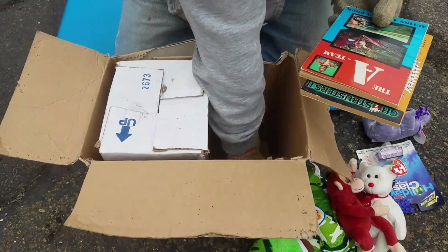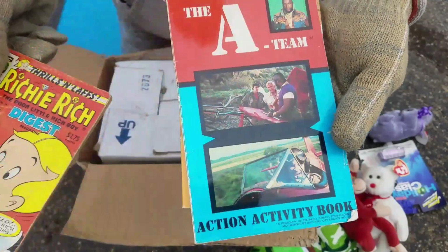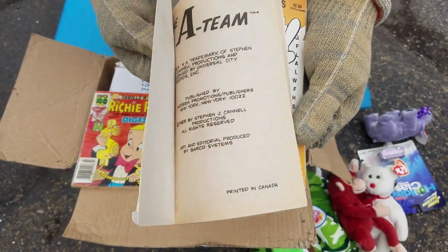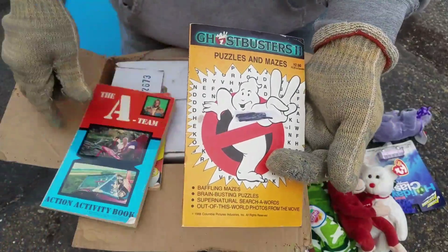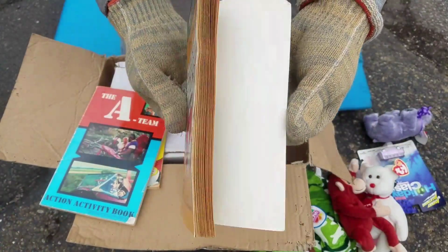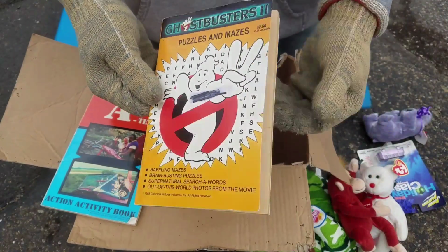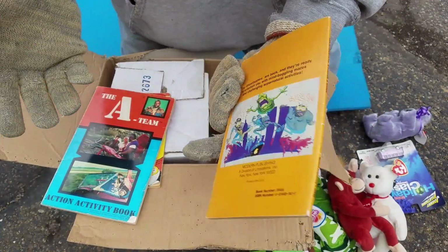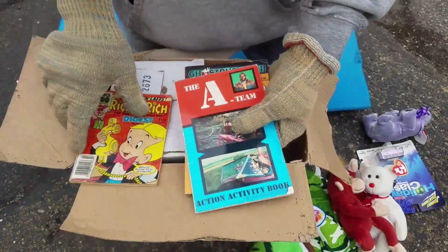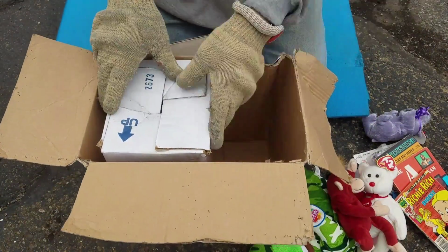Here's some collectibles down here. Look at this. So you got Richie Rich. There's the A-Team and an activity book. Now, stuff like this with the A-Team, or even look here, Ghostbusters. I sold a Ghostbusters water coloring book for 25, 30 bucks. The pages were already colored. This stuff is highly collectible for those who love it. So don't just toss it aside, put it on eBay, and you'll get the high dollars for those collectibles.